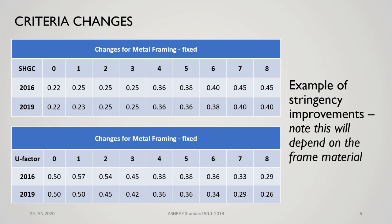So for U-factor, that's where the material neutrality really did come into play, and the changes I'm showing here are for metal framing fixed. So you'll notice they've all gotten a little bit more stringent. Again, for the U-factor, lower number is better, higher number is more transmissive, and so the metal frames have gotten more stringent. However, if you are a non-metallic frame, you may see a decrease in stringency. So it's important to note what type of window you're using now. The code may be more stringent or less stringent, depending upon your point of view.